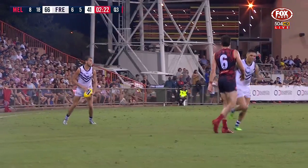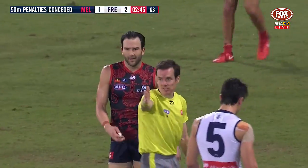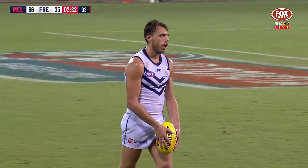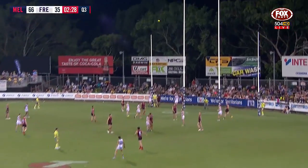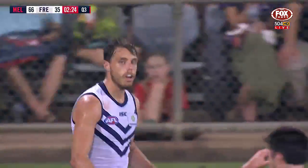50 metre penalty going the other direction this time. Yeah, Walters was just going to cruise past and Geordie threw the elbow into him. First goal of the evening did Tom Sheridan. 2.5 to go in the third quarter to get it back to under 30 points. That's a nice looking finish from Tom Sheridan.